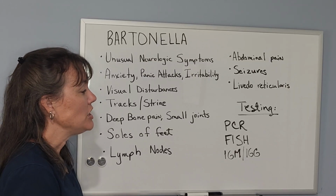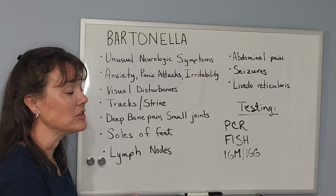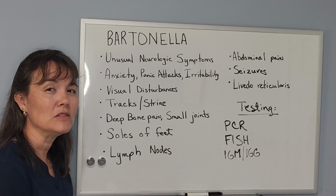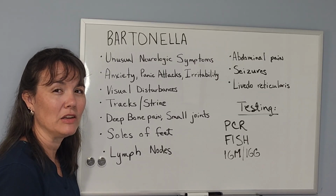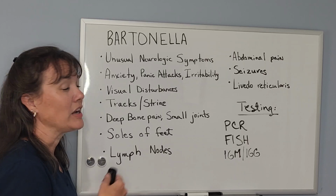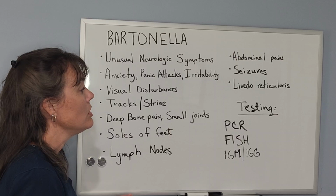You can have IgM and IgG. IgM means current infection, IgG means past infection. Immunoglobulins are hard to capture because a lot of the people that I test are chronically ill, and so they have a weakened immune system. So you're asking the immune system to recognize a chronic infection. So it's very, very difficult.